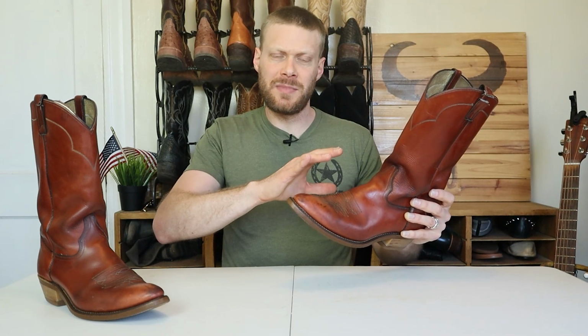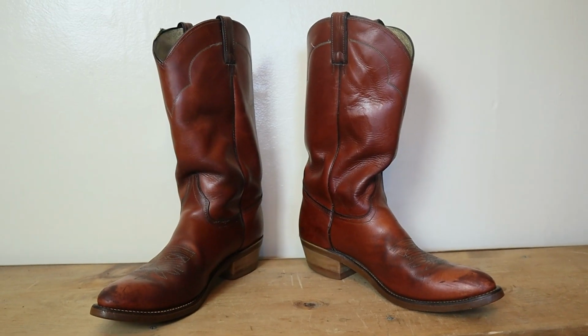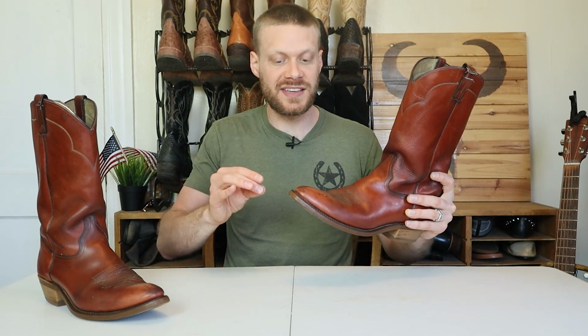Hey everybody, my name is Jeremiah Craig and I like to find used cowboy boots to see some of the features that might be different or just the qualities that you might find when you're looking for used cowboy boots. And I found an Abilene boot in a narrow width. This is a 12B. I've never found an Abilene in a B width, so I'm really excited to get into the details of this Abilene boot.